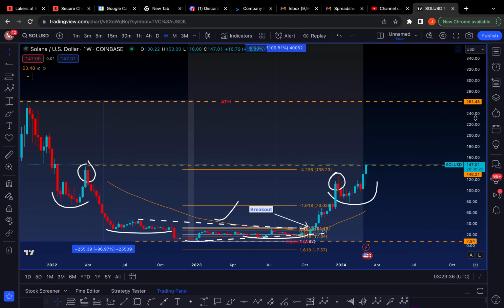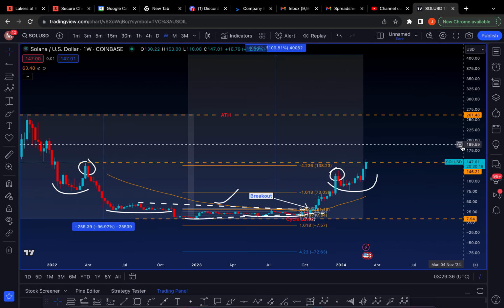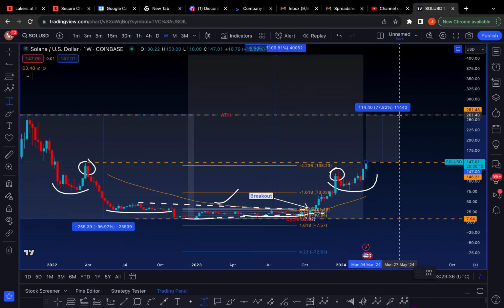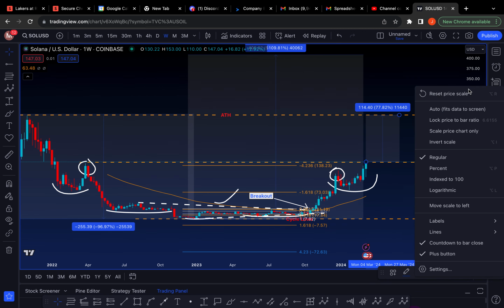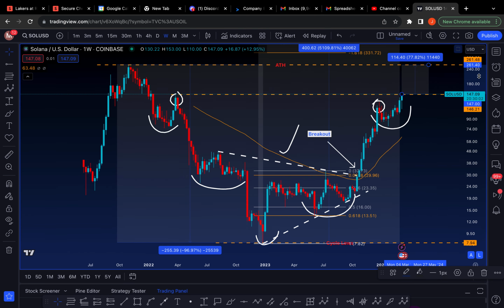On regular scale, we've already hit that 4.236, but all-time highs are still a long way to go. Roughly 70%. So even if you don't want to play it into that 300 range, you can still play it into there if you guys are bullish on Solana. But point of the matter, there's still a lot of value in this if you guys are finding it in the right places.